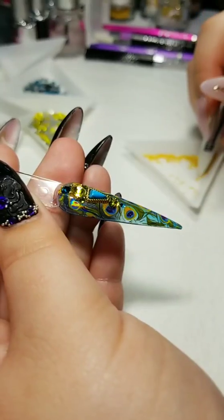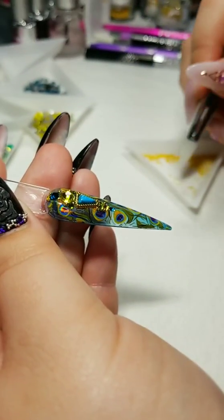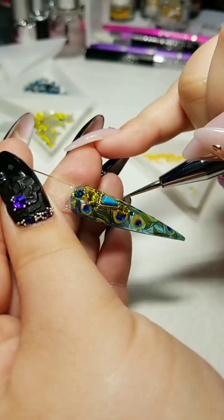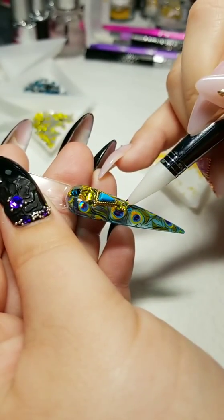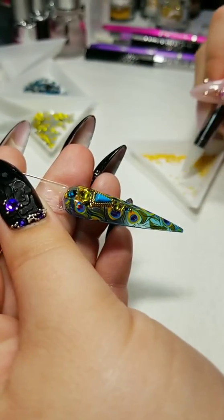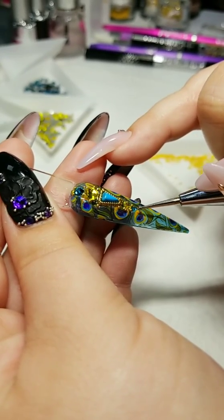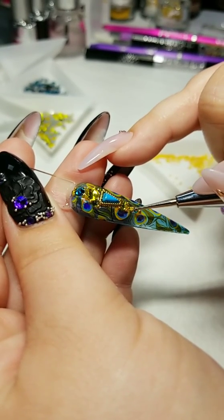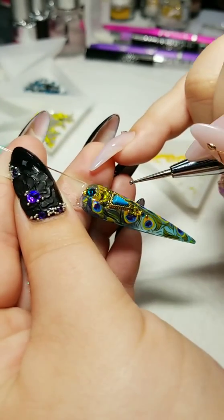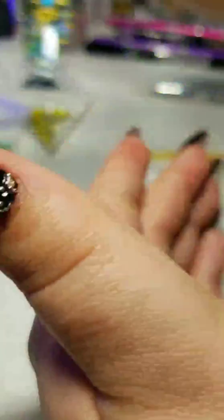Make sure you keep the end of your crystal picker clean. If you do not, then it will not pick up things very easily. Use the opposite end, push everything where it needs to be. This little guy, he just kind of decided he was going to do what he wanted. Make sure all the beads are where you want them. Alright, so that's what it looks like. Cure it for 60 seconds.